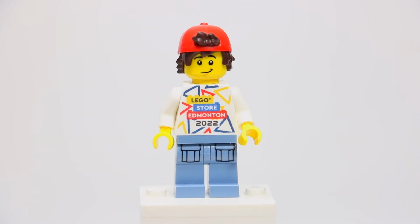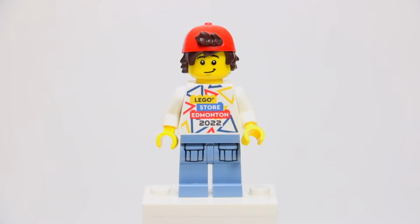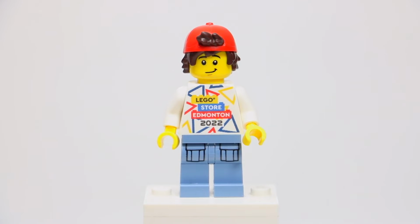So guys, like I mentioned, I think this might be my favorite Lego minifigure I've ever made at a Minifigure Factory. As you guys can see right on the front, I used the Lego Store Edmonton sticker, which I love because it's a bunch of different bricks with all the different text. Underneath, I added the 2022 because obviously that was the year I came in. And then what was the really cool thing that I loved about this one more than the other ones was the fact that I got to take advantage of Lego's new shape features, and I used these triangles to create a custom torso design.